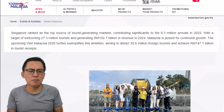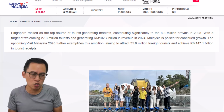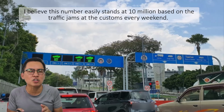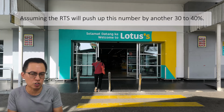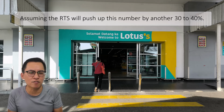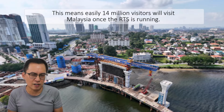As per the Tourism Malaysia website, it reported that Singapore ranked as the top source tourist generating market, contributing significantly to the 8.3 million arrivals in 2023. I believe this number easily stands at 10 million based on the traffic jam at the customs every weekend. Assuming the RTS will push up this number by another 30 to 40%. Yes, I'm very sure our seniors will go there almost weekly for their grocery. This means easily 14 million visitors will visit Malaysia once the RTS is running.